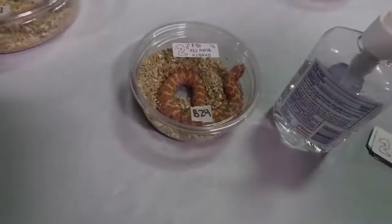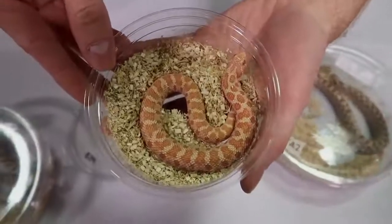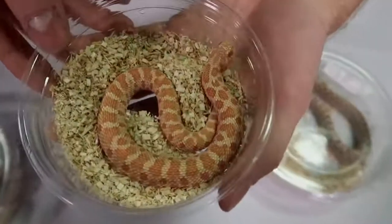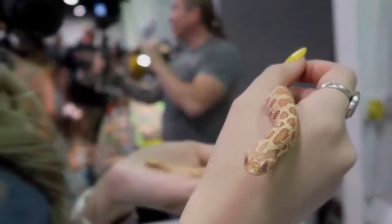I like this one. He's nice. Unfortunately, he's in shed right now. He's pretty flamey, almost looks like he's on fire. He might even be the one I pick, honestly. He's blustery, so he'll put up more fight than the other baby. He's also twice the size. I like his size.